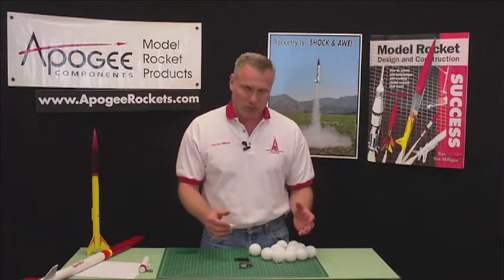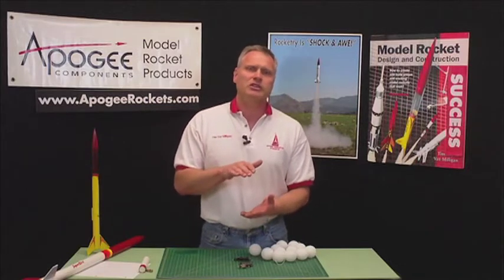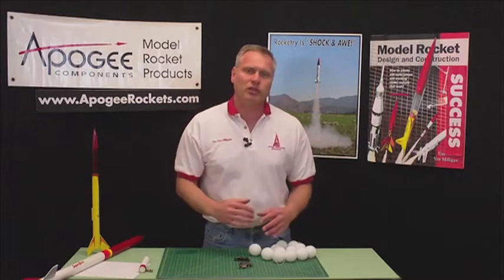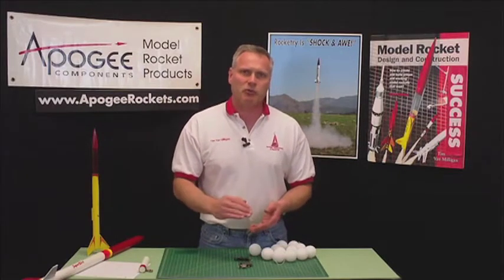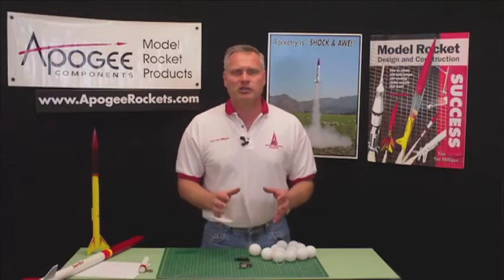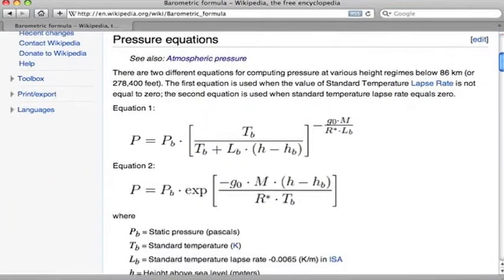It's a vacuum. So there is actually a formula that calculates how many molecules of air there should be at any altitude. And this is called the atmospheric lapse rate. And if you go to Wikipedia and type that in there, you'll find the formula for this. And it's a pretty involved formula, because it not only depends on the altitude, but it also depends on the pressure and the temperature.